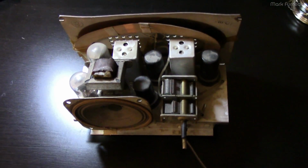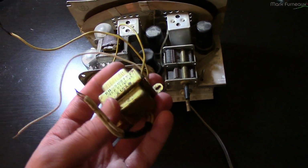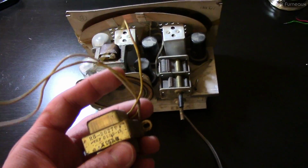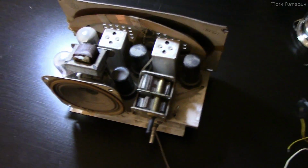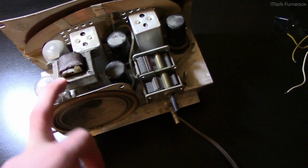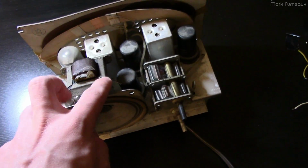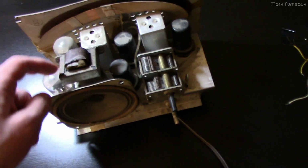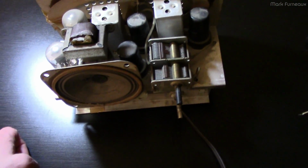Now, I looked in my bin of transformers just to try, and I did find this, which has the right output impedance on the secondary, which is 3.4 ohms, which is what the speaker is. But the primary is only 550 ohms, so it's better, but it's still nowhere near good enough. One thing I might try, as a last-ditch effort, if I can find a resistor that's good enough, is I'll just put a resistor in series with the primary, and that will increase the DC resistance of that coil to what the tube expects, and it will work.